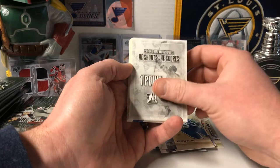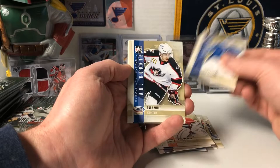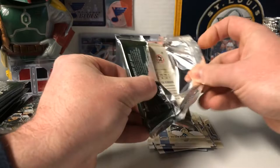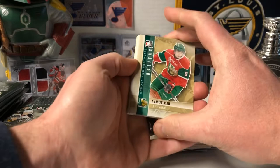Mike Murphy, Ben Scribbins, Andy Milley, and Nathan Moon. So, and again, you should get one autograph and one jersey per box based on the calculated odds. So we'll see. And with as much variation that's in this set, who knows what you're gonna pull.